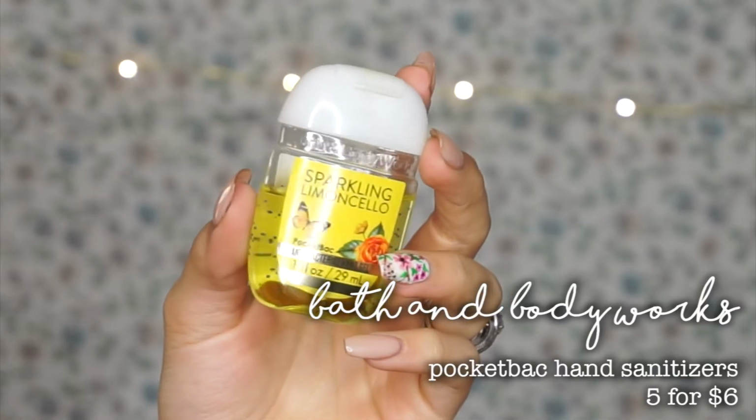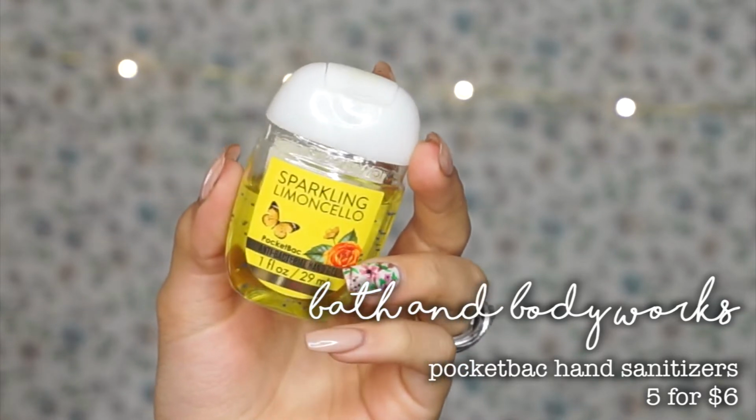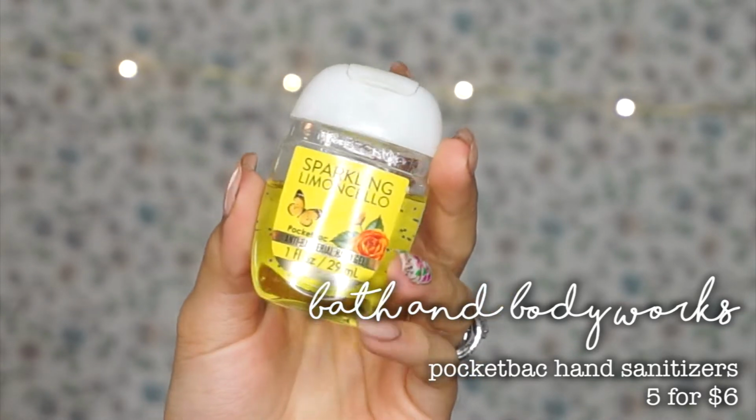And so I am an avid user of hand sanitizer. I love the little pocket back hand sanitizers. These are by Bath & Body Works. And I have found my favorite scent of all time. It's the sparkling Limoncello. I don't know, it's the lemon one. It smells so, so good. These little bad boys are usually six for $6. I don't really know.